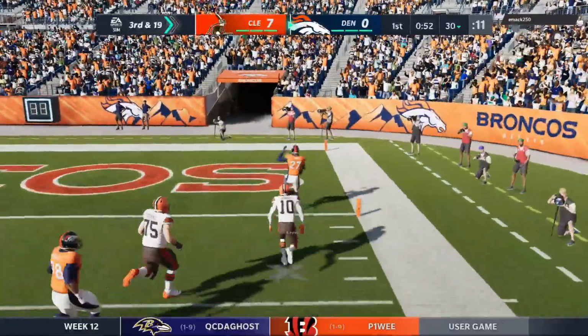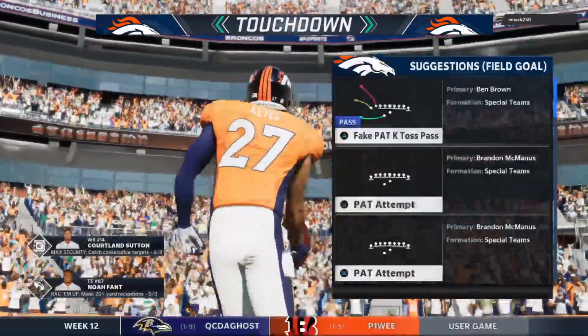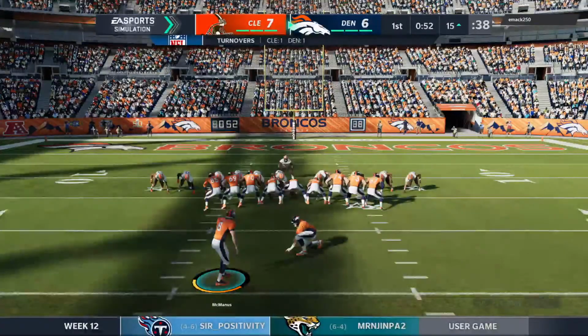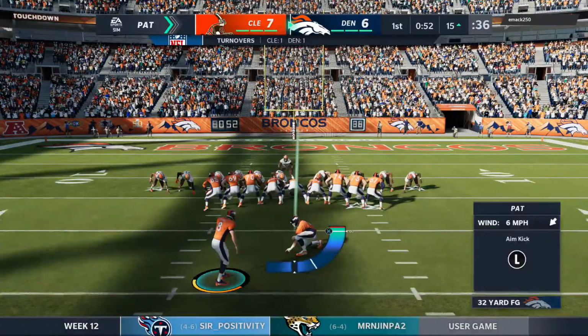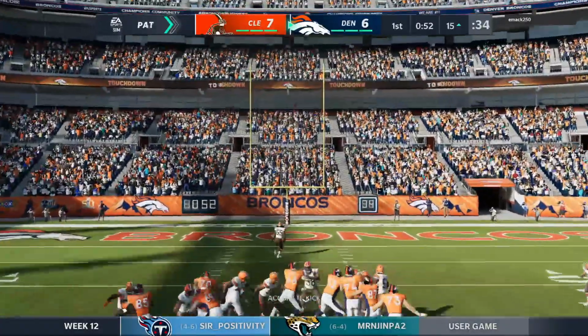And now off to the races down the right side. And he takes this one back into the end zone. And the Bronco defense has a touchdown. For the extra point. Yes, the old tip drill works to perfection there.